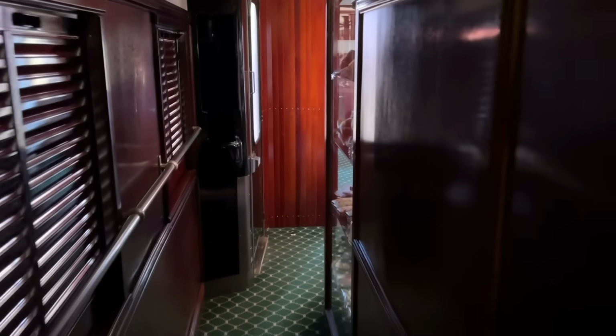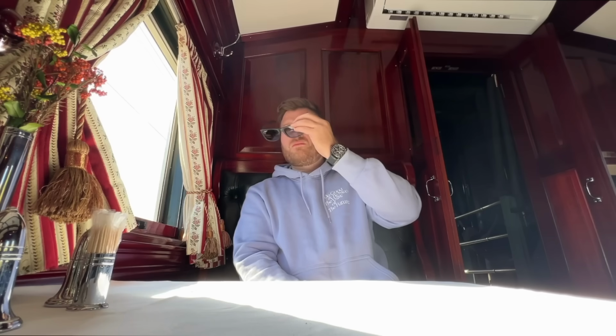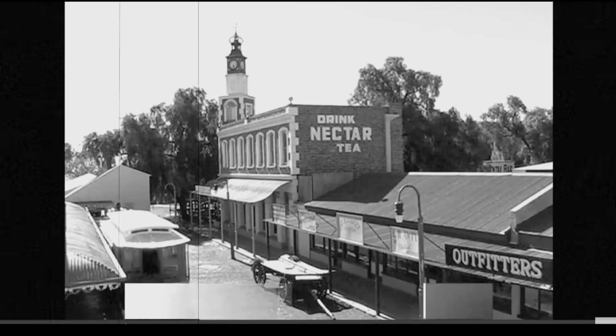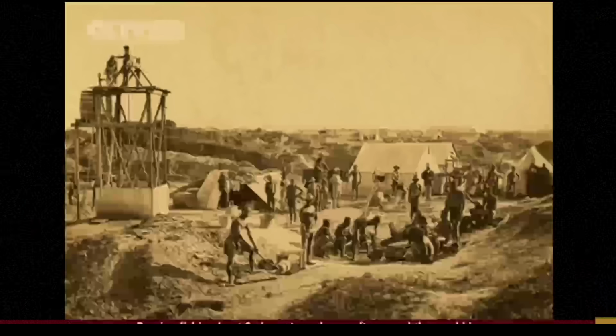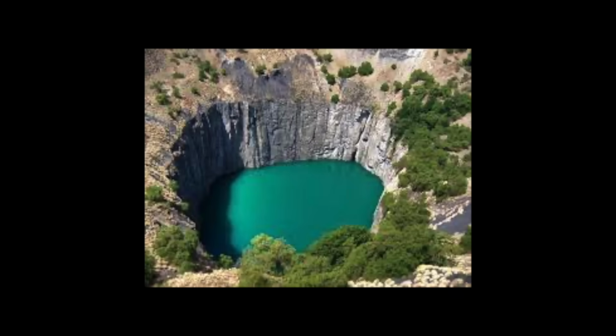Now, due to feeling pretty tired out, I elected not to go on the excursion this morning. Sometimes you just have to take five for yourself, and I feel a lot better for doing so. For reference, Kimberley is a mining town where diamonds were discovered back in 1866. This led to a diamond rush in the 1870s, resulting in the famous Big Hole.